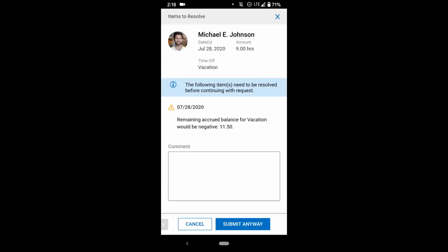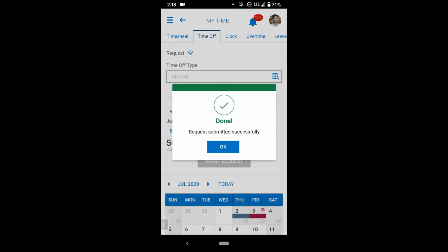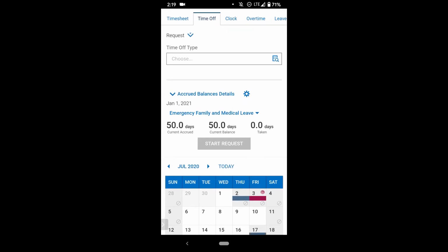Very easy. Now, what happens again from here is once the employee submits this request, actually, this is prompting me, accrued balance for vacation would be in the negative. So, it's going to prompt me for things that could cause a problem with my request. Okay, I'll go ahead and submit this. And once this has successfully been submitted, the manager would have received an email. Also, the manager would have received a My To-Do item for the manager to approve it, which you will see in a few minutes.